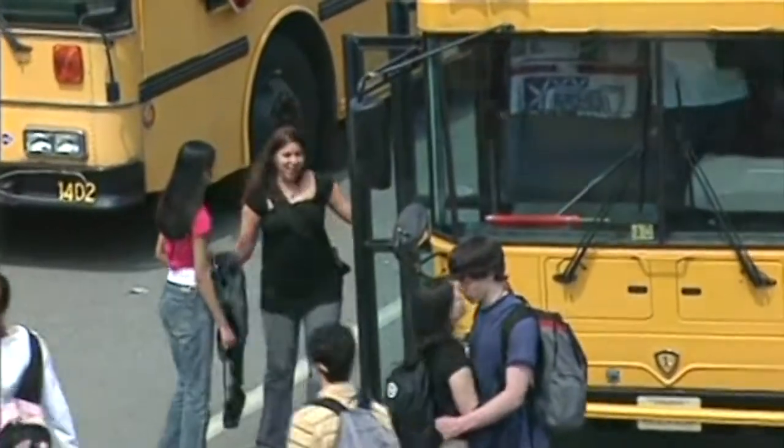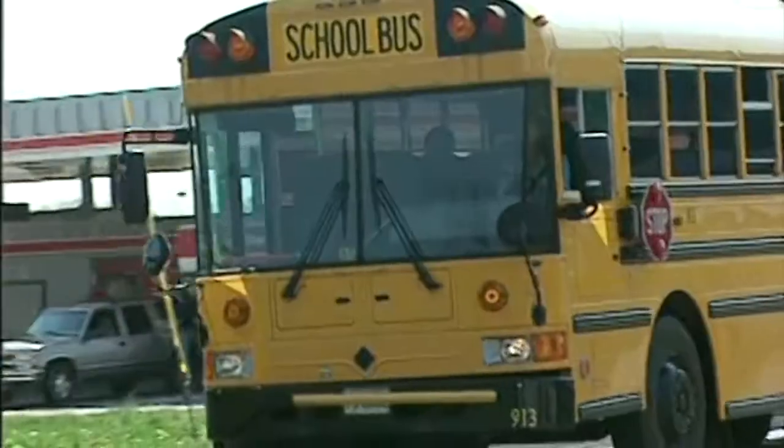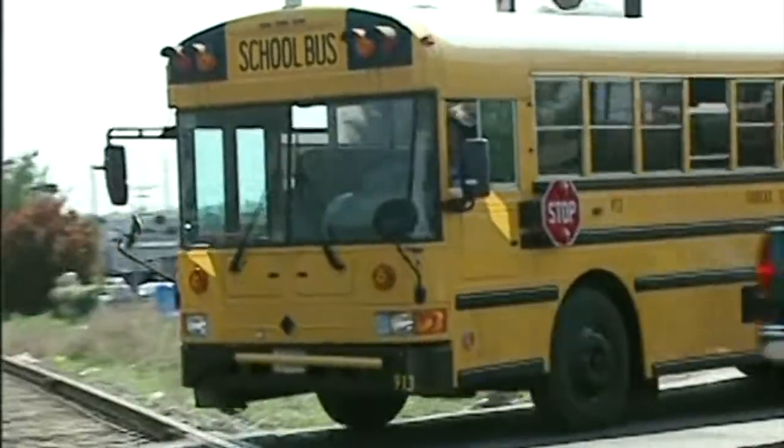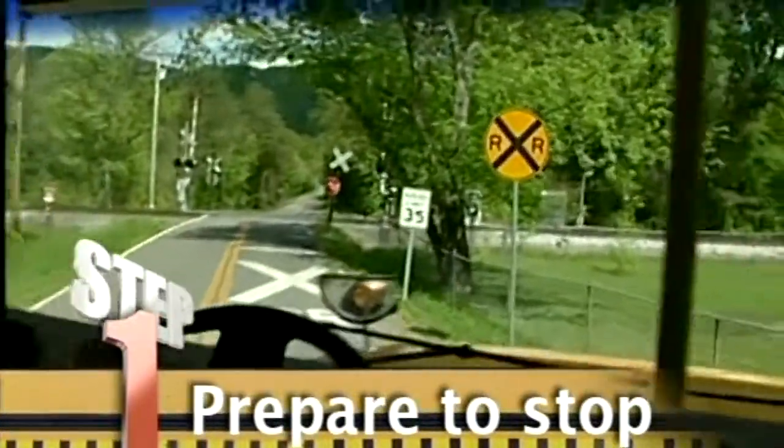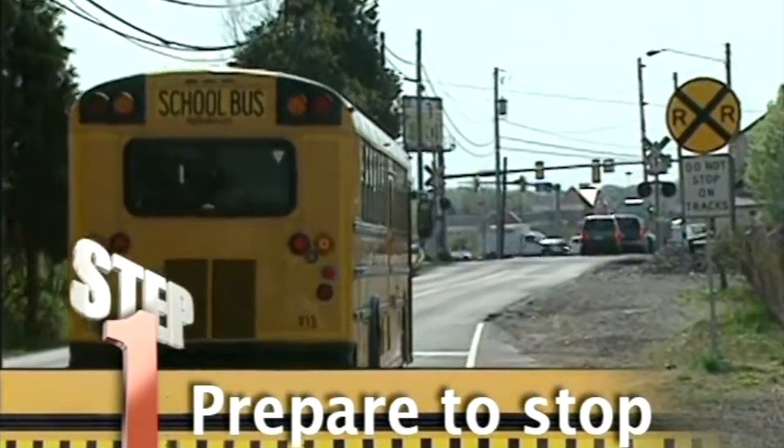Each day, millions of kids ride school buses. Many of these buses cross railroad tracks, and each time they do, drivers go through the five alive safety steps. 1. When you see the advance warning sign, prepare to stop. Tap the brakes, turn on hazard lights, slow down.